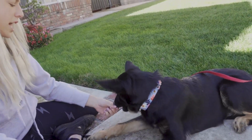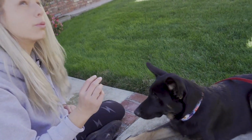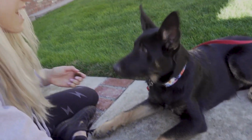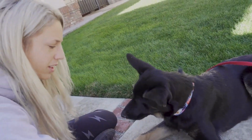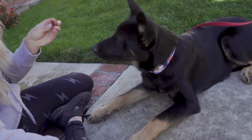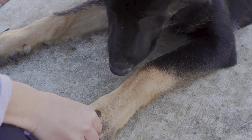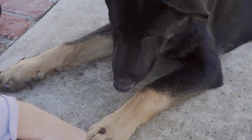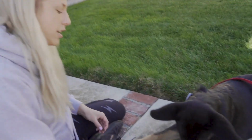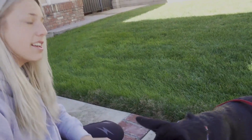And I have a feeling that in his more energetic state, he's probably even more trying to get this, right? Yeah, so this will go really far. Leave it. Yes. Good boy. Leave it. Yes. Leave it. Yes. Good boy. So you never want him to think that he's getting that treat. Obviously he can get it, but don't say, okay, yes, now you can get it.